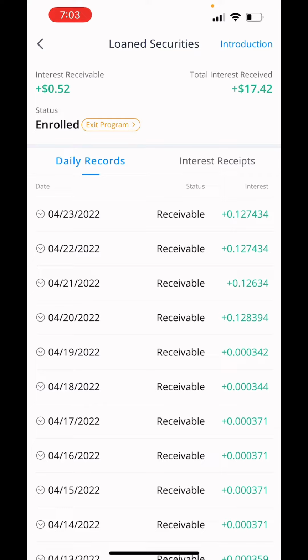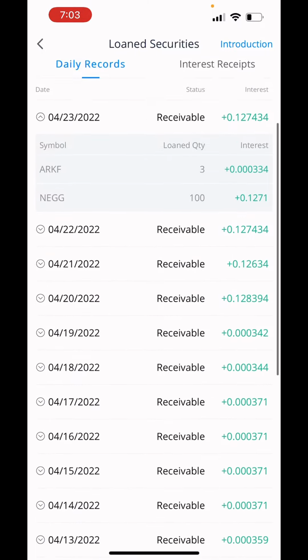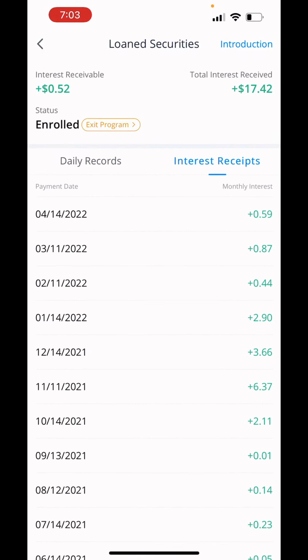Once you're enabled, you will start to collect daily interest on the shares that were automatically loaned out. The reports here can be expanded to see more detail on which stocks were loaned out and the quantity of each. Once a month, Webull will deposit the collected interest as cash into your account. This is shown in the Interest Receipts tab.